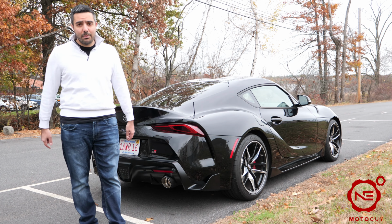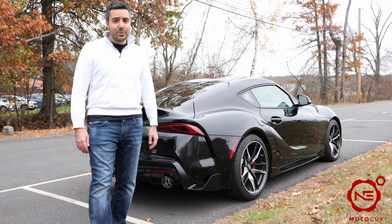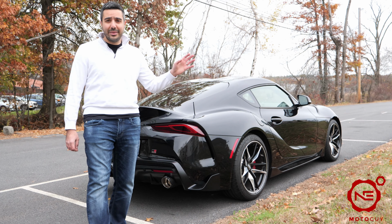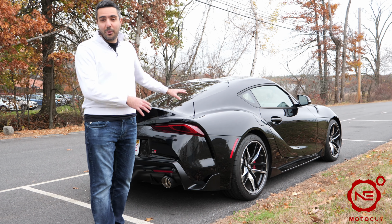But if I want to leave it in comfort mode, I'm sure I'll get much better fuel economy, because this thing does cruise very easily and very well with that 8-speed transmission. This is my weekend sports car, so I really don't care. It's not bothering me.